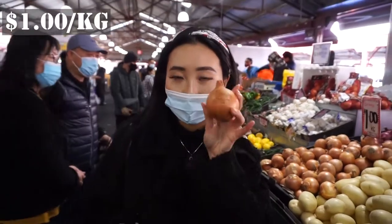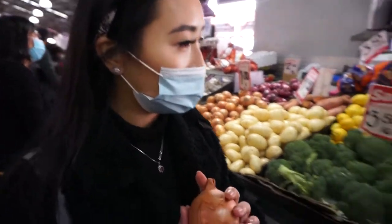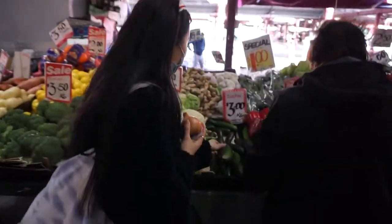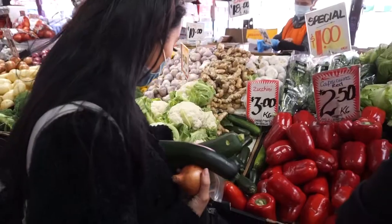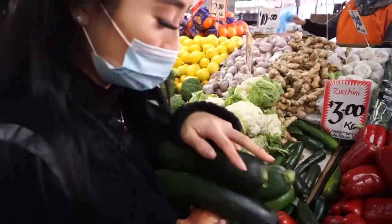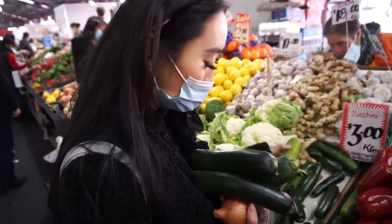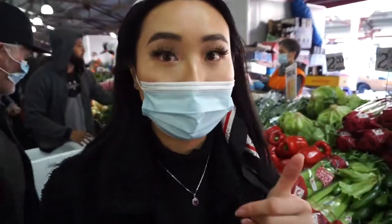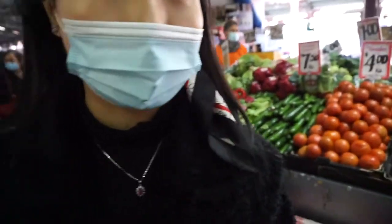$1 for a kilogram of onions. Any of this? We got some garlic at home. Zucchini. Hey, get me some too, get me some too. How many do you need? At least eight. Okay, I've got four. I'm joking. $4.50 for three or four really massive zucchinis and an onion.